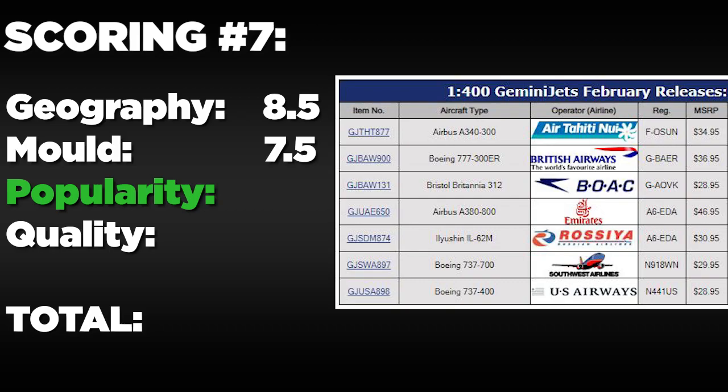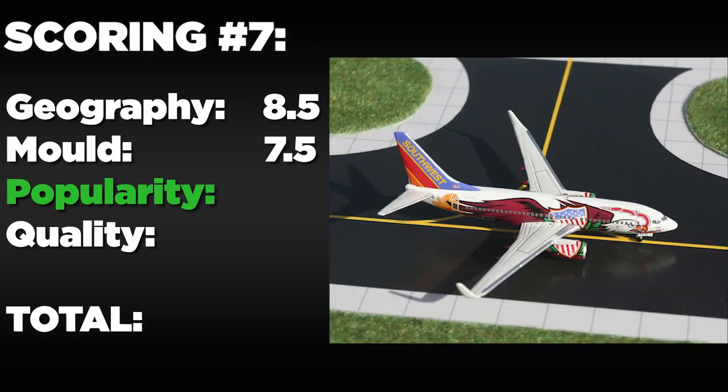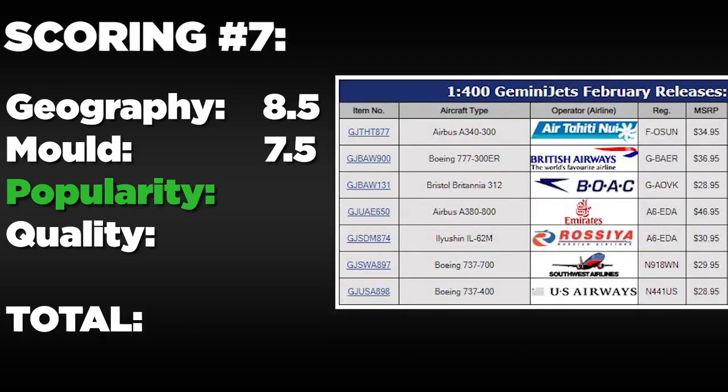Popularity is definitely a mixed bag. The aforementioned IL-62 and Britannia aren't necessarily the best selling models in the world, but are quite helpful in reference to the niche based collectors. The Southwest Illinois one here is definitely very popular in the US and is still hard to find and sought after by many collectors to this day. Factoring this in and some of the other releases, it's a safe bet to place 6.5 on popularity for this set.